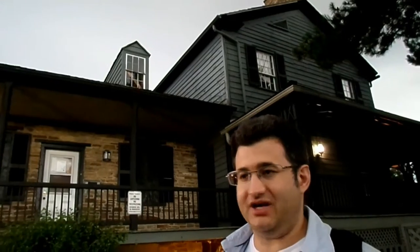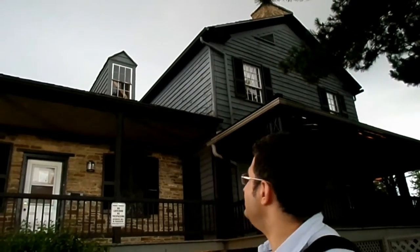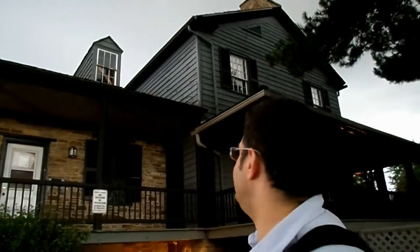Most people don't think that Mississauga really has history because it's a very modernized city. But Mississauga has a lot of hidden gems in it, and this is one of them. This is one of the oldest houses in the city. It is almost 200 years old. Let's look around the windows.